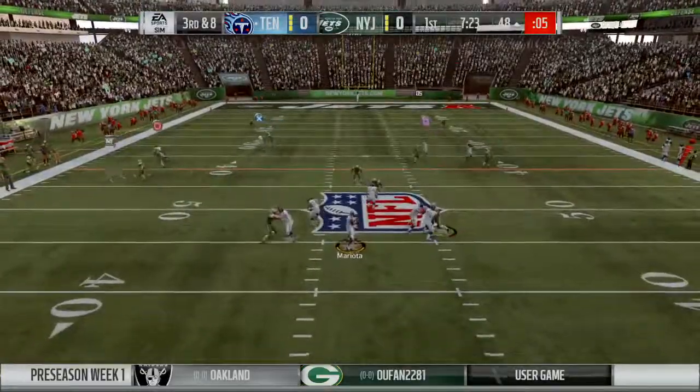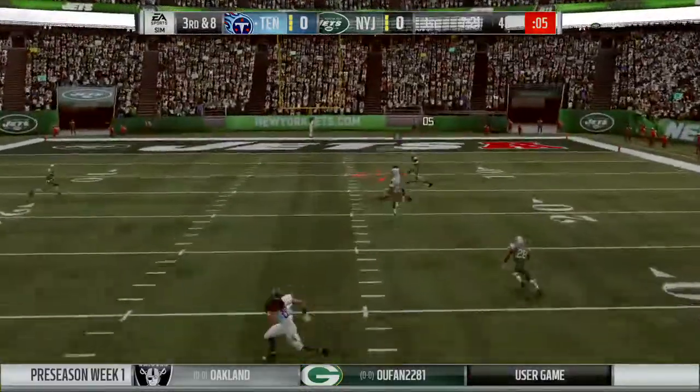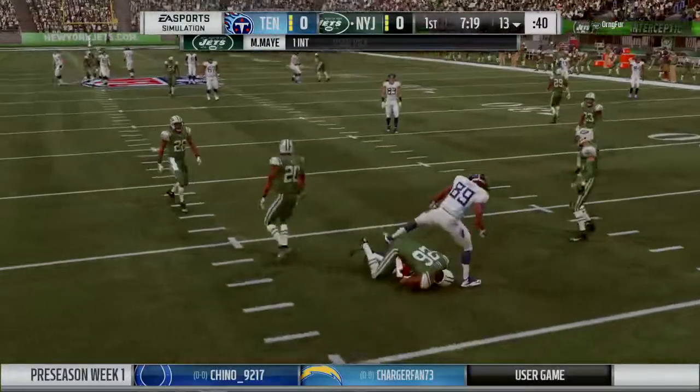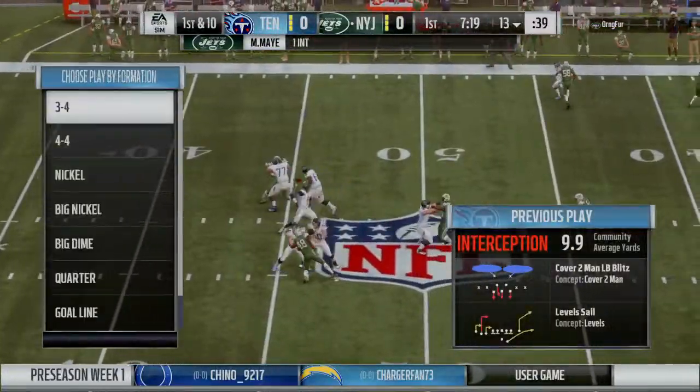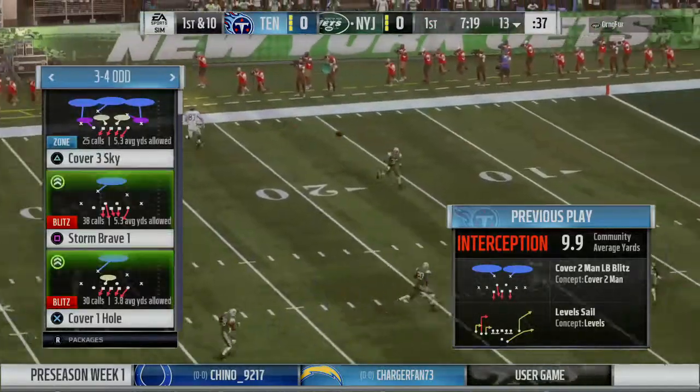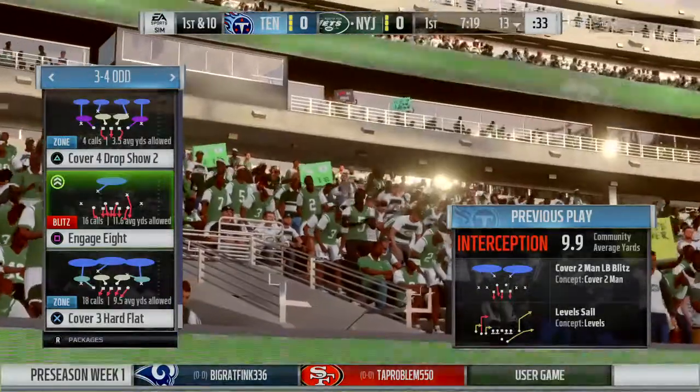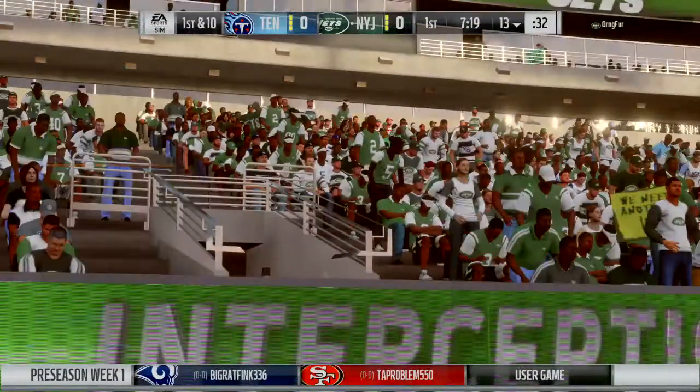On third down, Mariota. He's going to sling this deep downfield into double coverage, and it's intercepted. Marcus May with a pick. And a big turnover there as his guys will get the football back. Certainly not how they envisioned ending their opening drive here in the first quarter.